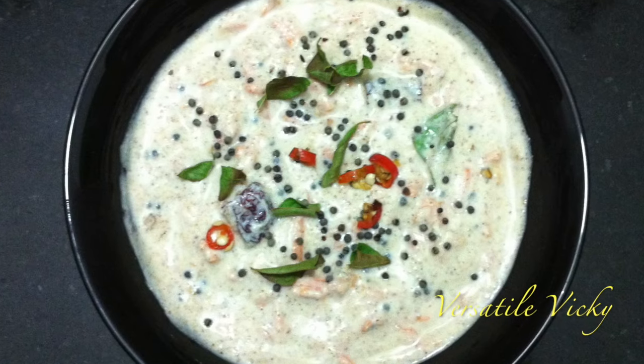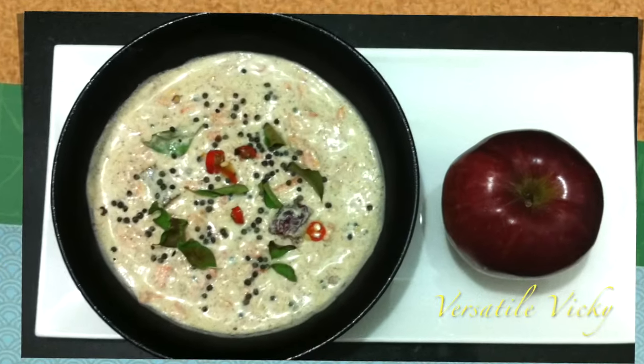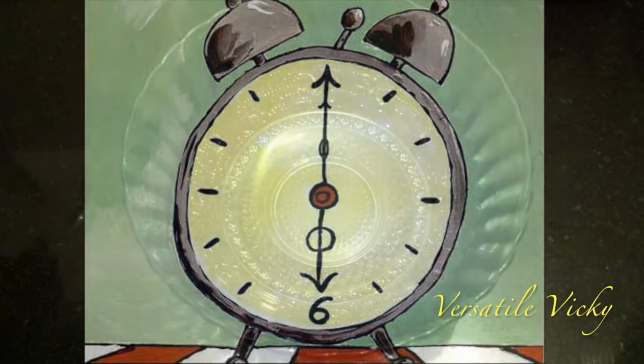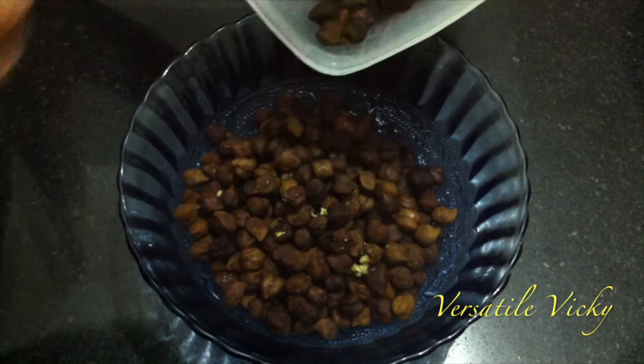Carrots are low in calories and high in fiber and promote weight loss. Oats have a higher and better balance of protein and essential fatty acids. In the evening, have a cup of kala chana, also known as Bengal gram or black chickpea salad, with a cup of warm green tea.